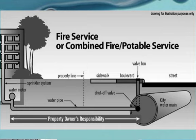And then there are two control valves. One is located at the building to allow the resident to shut off the water supply if necessary. And then the other one is located in front of the property, and that's what the city water utility will use to shut off the water supply if you don't pay your bill.